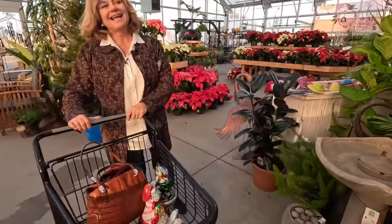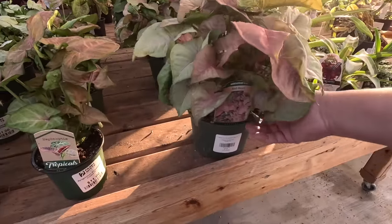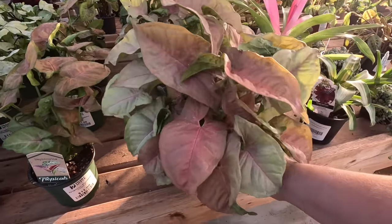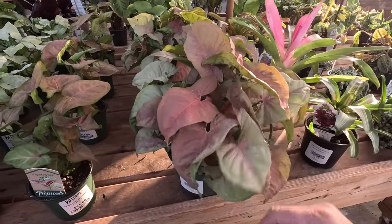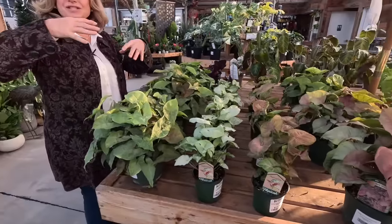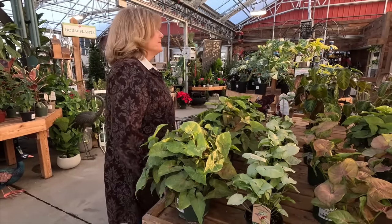That's where I got my little bird one. Didn't you get one like this, Mom? Yeah, this is the red heart arrowhead vine. It's still alive and well in my pot. That's a beautiful one. I like them before they start trailing. I like them like this. I'm not a huge fan of the trailing plants, once they trail anyway.